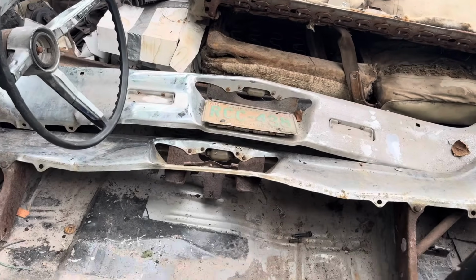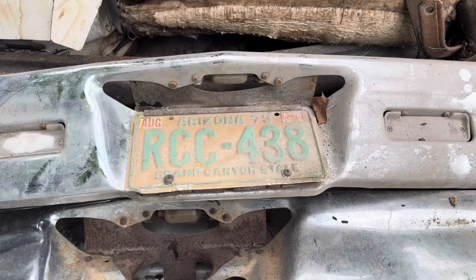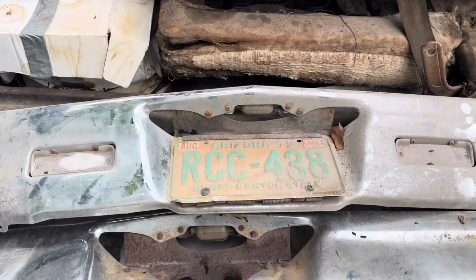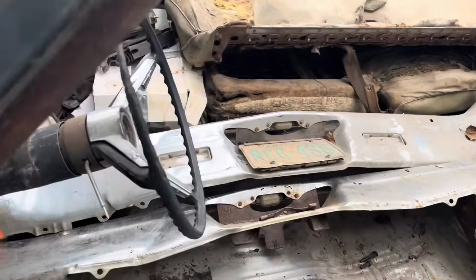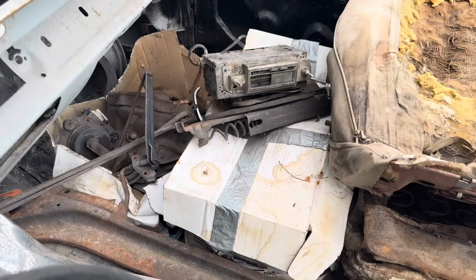All right, so it looks like this car came from Arizona, registered in 73, but I think that tag is from 76. Pretty cool. Grand Canyon State license plate. But yeah, not a ton of stuff in here. That box there's got the radio in it, all kinds of linkages and brackets.